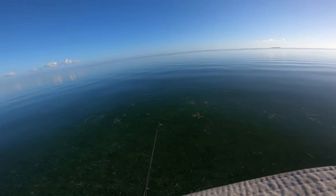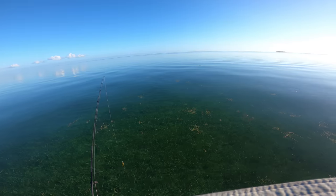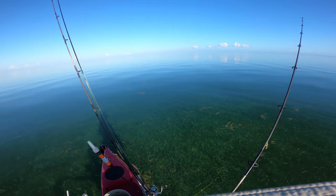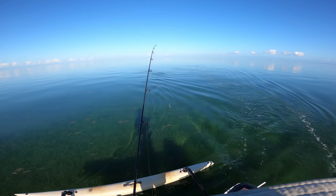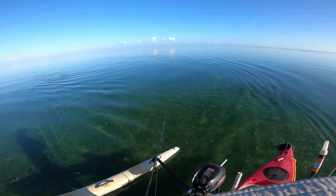So I'm just gonna drift. I've been seeing them come by every once in a while, and then just see if I can get them to hit this little different movement. That paddle tail tends to put that vibration out there and gets that reaction bite. So let's see if we could find some. That didn't take long. There's one right behind us following us. He wants to see, like, I wanna be on camera.